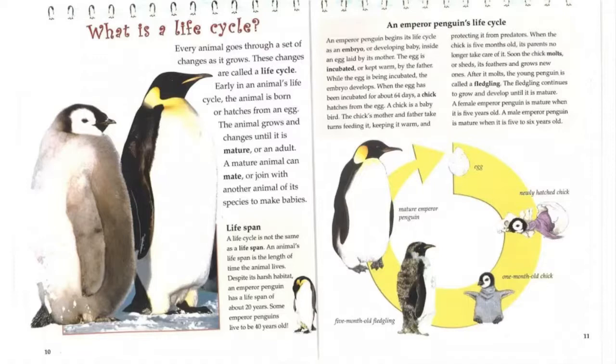What is a life cycle? Every animal goes through a set of changes as it grows. These changes are called a life cycle. Early in an animal's life cycle, the animal is born or hatches from an egg. The animal grows and changes until it is mature or an adult. A mature animal can mate or join with another animal of its species to make babies.